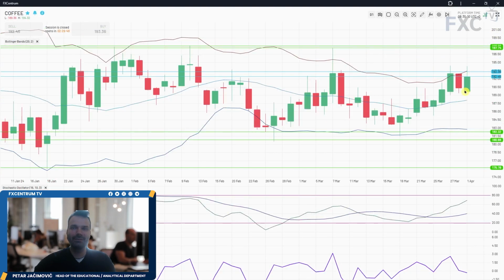We had an update yesterday, but the upper Bollinger Band held again, and we had a rejection of the 194 mark. This is not a particularly good sign for the upside continuation, but we still need to monitor this 194.30, because in case of an upside breakout of that level, we can see a potential retest of the 198 mark. So I think it's very important to watch and observe this level.